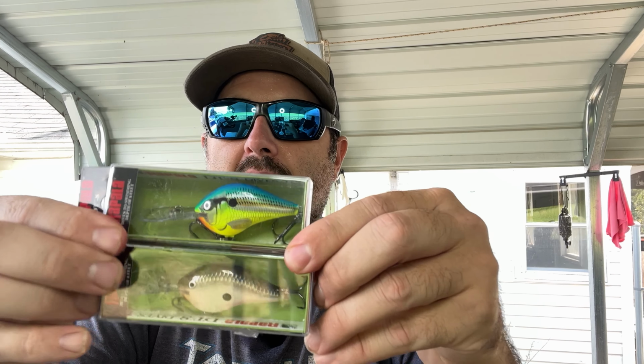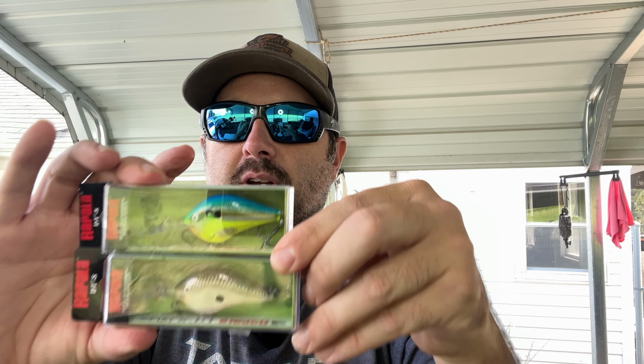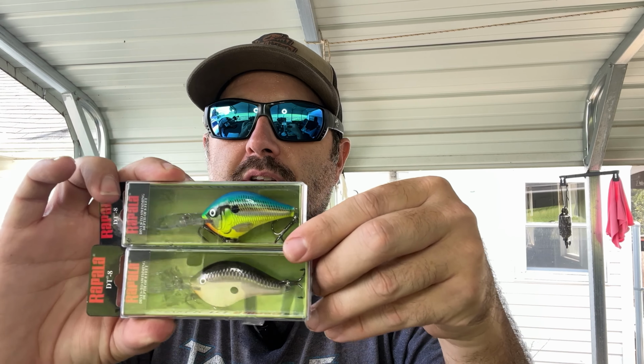Okay, moving on, we've talked about our jackhammer, we've talked about our jig, we've talked about our underspin, and we've talked about our topwater. The next bait that I'm going to have tied on is going to be a crankbait. I like a Rapala DT8 this time of year, especially as we get closer to the month of October and we start getting some of that cooler weather.